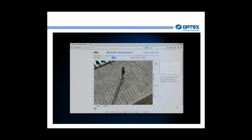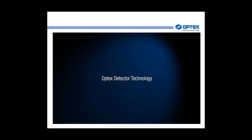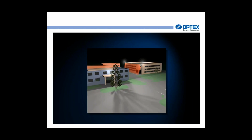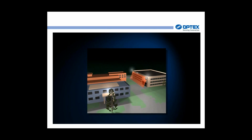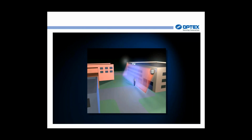So this is a demonstration of using the direct link between the RedScan unit, the laser point detection, and the Axis camera. Optex, as we were saying, has a variety of different sensors using laser detection, passive infrared thermal detection, and photoelectric beam detection. Intelligent RedScan laser point detection allows you to detect the exact location of an intrusion and point the camera to that specific area.